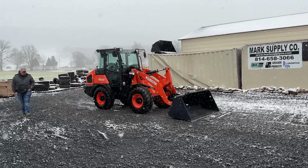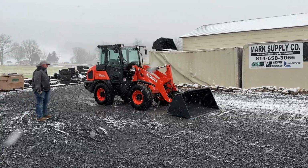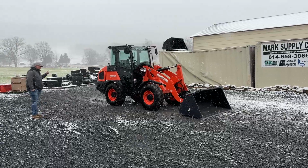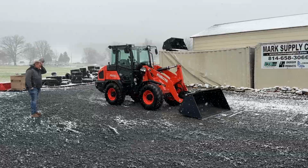Today I'm going to have for you a 2020 Kubota R530 articulated wheel loader. So this is out of our own personal stuff. I bought this brand new in January of '20. The unit has 419 hours.